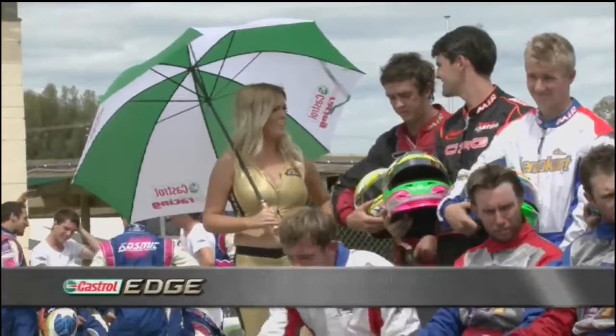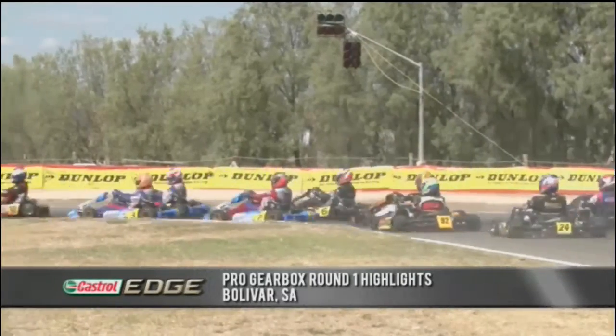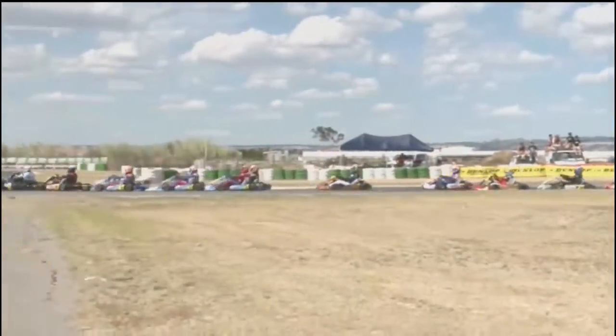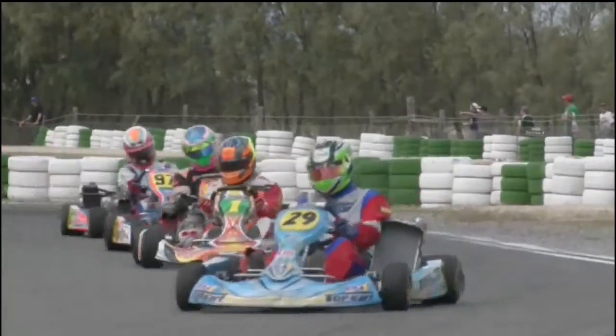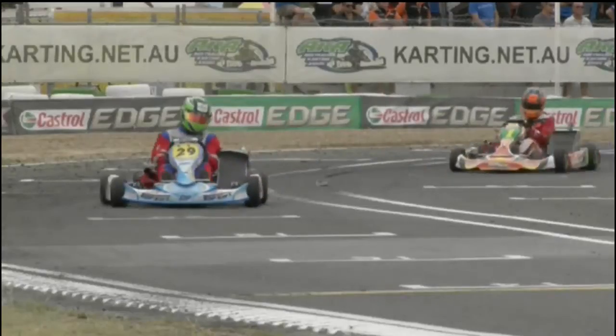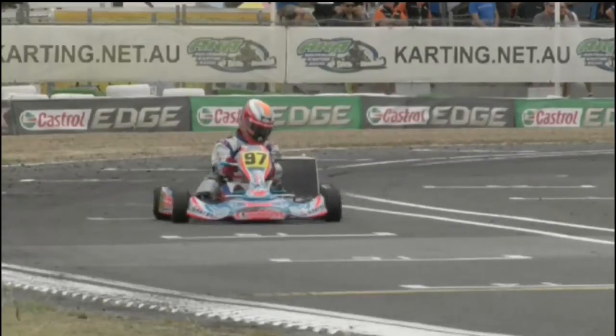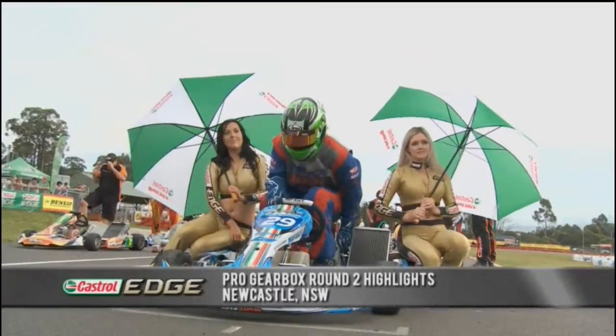Kicking off at South Australia's Bolivar Raceway, a huge field of Pro Gearbox competitors lined up in their KZ2 specification machinery. At the front of the pack, it was Patrici course driver Kyle Ensby, reigning champion Tyler Greenbury and Jason Pringle who led the way for the majority of the weekend before Ensby took the win.